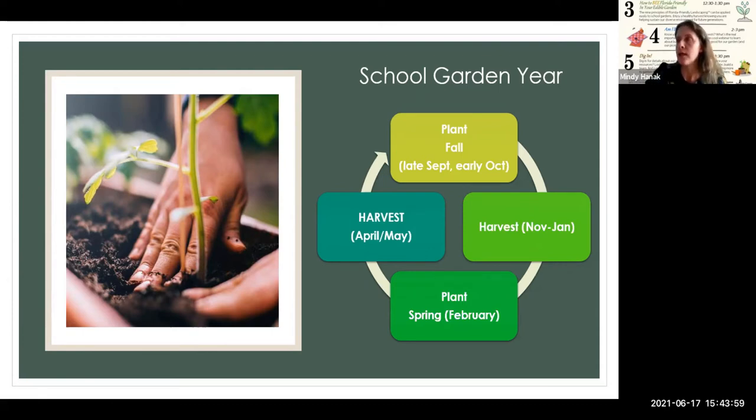So we do provide some plants in the fall, usually late September, early October. And we try to do plants that will harvest in a lesser number of days, preferably somewhere in that 40 to 75 day window. We try to get something that you can hopefully harvest before the holiday break, but sometimes it is coming in right after that. Some crops, like some of the peppers and the tomatoes, if they're doing well, you just hold them over. And then plant again in February and harvest again April, May, depending on the school needs because of things like testing.